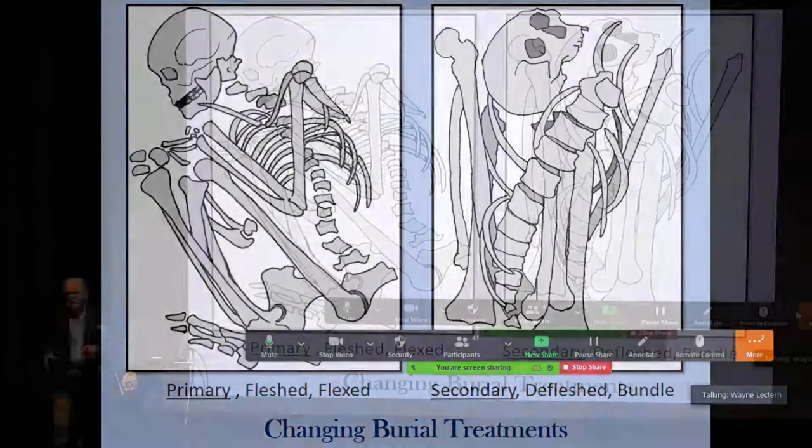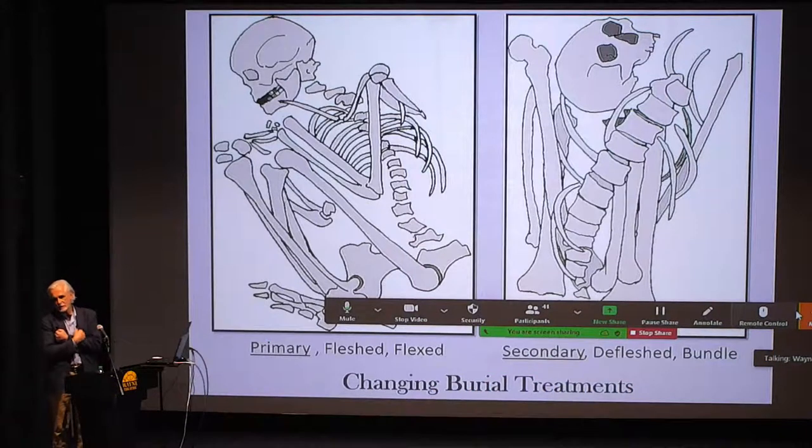they were buried in two kinds of ways, and they always involved putting them in what we call a flexed position. It's basically like a fetal position. The knees were drawn up to the chest, and they were placed in the ground. In the earliest period, this was done while the body was still intact. Flesh was still there. Later, the practice changed. The body was stored somewhere temporarily. After most of the flesh was removed, then they were placed in the ground as bundles. But the key is they were always buried as individuals. Okay?